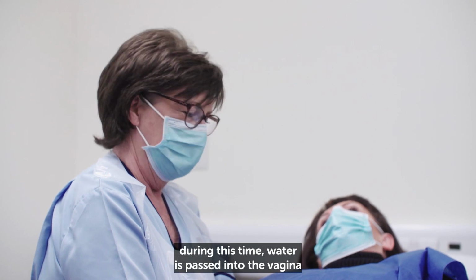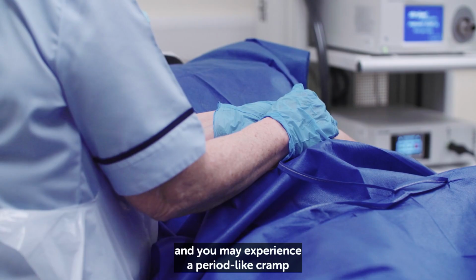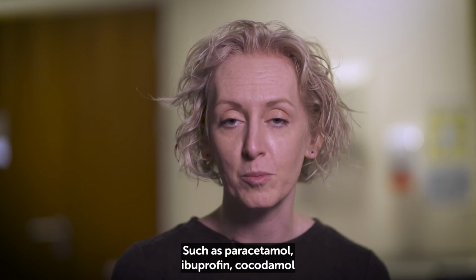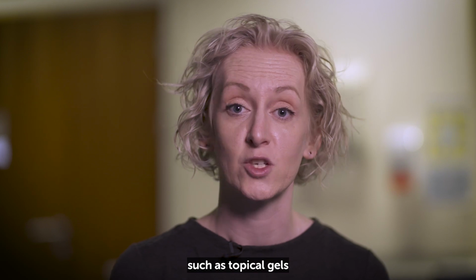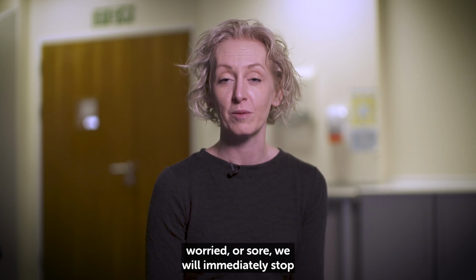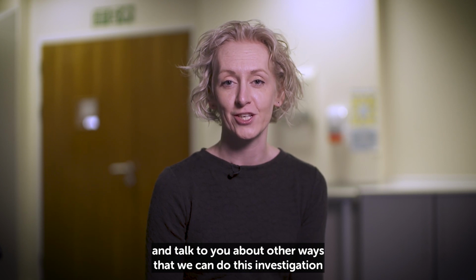During this time, water is passed into the vagina, so you may feel wet and you may experience a period-like cramp. For this reason, we advise you to take simple painkillers before coming, such as paracetamol, brufen, cocodamol, but we also offer analgesia in the clinic, such as topical gels or local anaesthetic. If at any point you feel uncomfortable, worried or sore, we will immediately stop and talk to you about other ways that we can do this investigation.